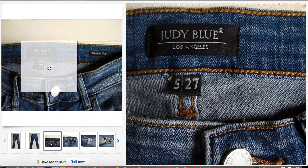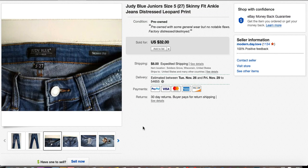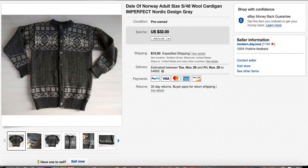So depending what kind of profit margins you're looking for, this might be a brand that if you can get it for cheap, you would pick up. If you are looking to sell jeans for like 40 or 50 bucks, definitely not a brand for you.